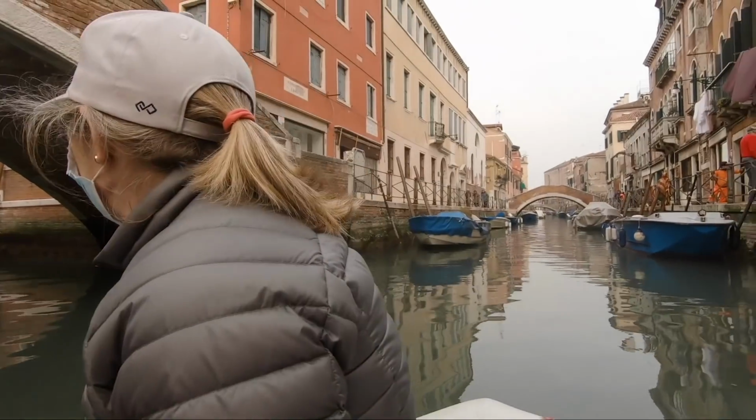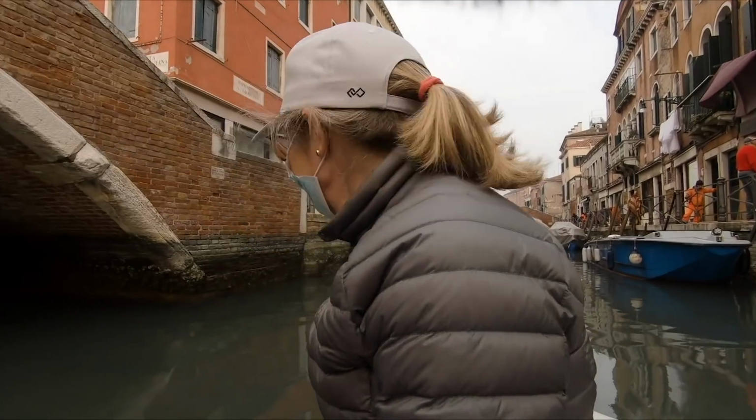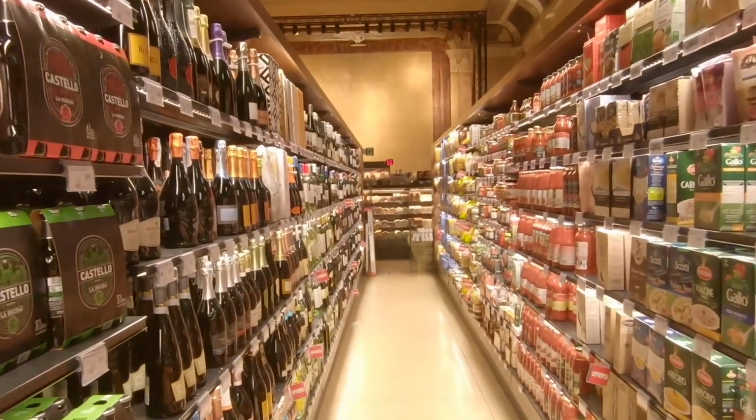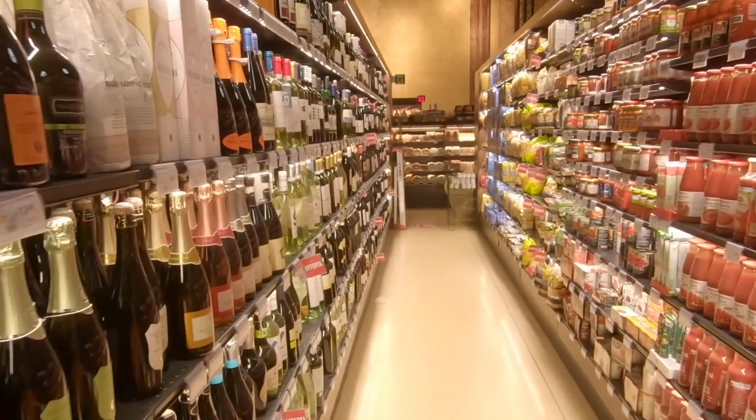There is a bigger supermarket, the Conad, which is at the other end. We'd take the Vaporetto to get that. It has other supplies that we can't get at the Spa. And because it's Venice, you can even have a scenic supermarket. This one's an old theatre.